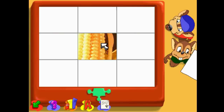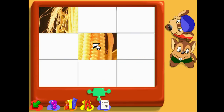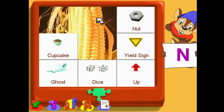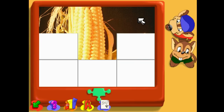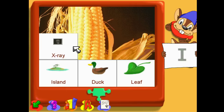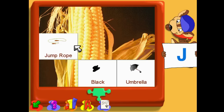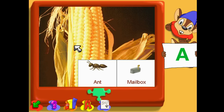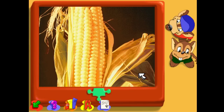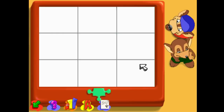Find the jump rope. Find the object that star. Find the glove. Find the object that nut. Find donut. Find the object island. Find the object jump rope. Find the ant. Find the queen. Wow, you got all the pieces. Cool picture, huh?